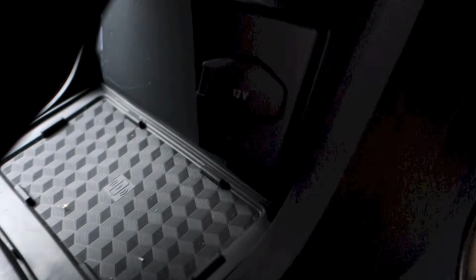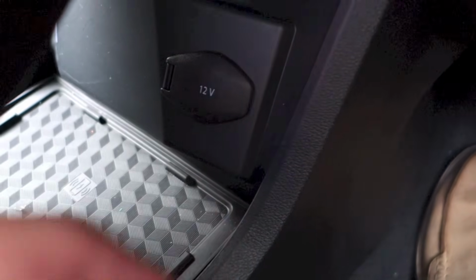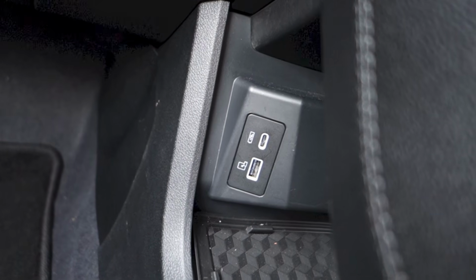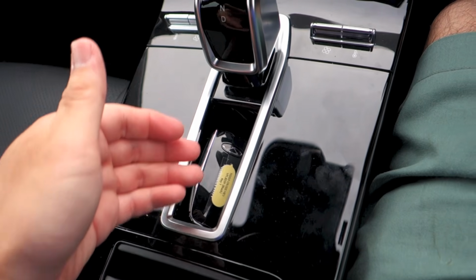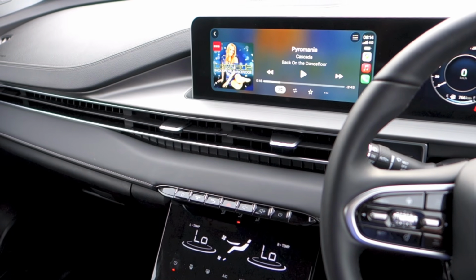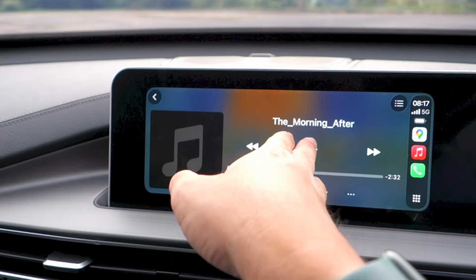You have storage beneath the center console. Right here, power outlet. Well, down here we have a USB-A port to connect to the system and a USB-C port for charging. More storage right here. The Tiggo Cross comes with an integrated touchscreen head unit. The system features a 10.25-inch infotainment display, various media connectivity options, and 6 speakers.